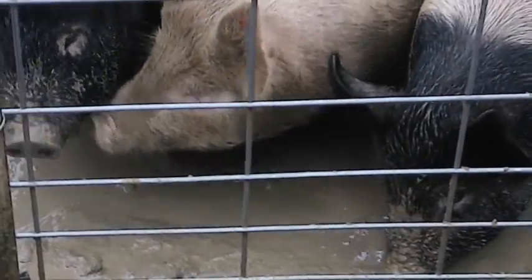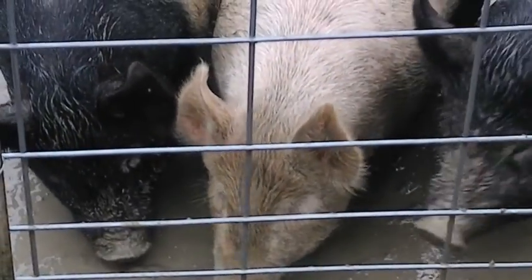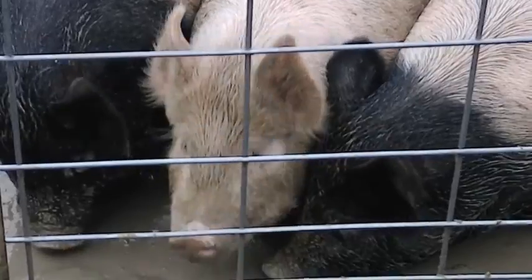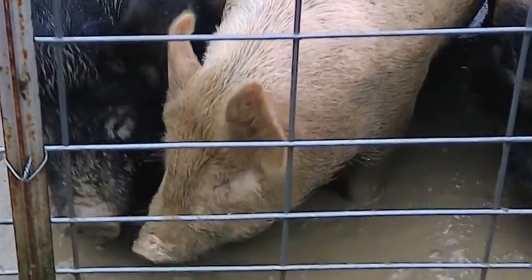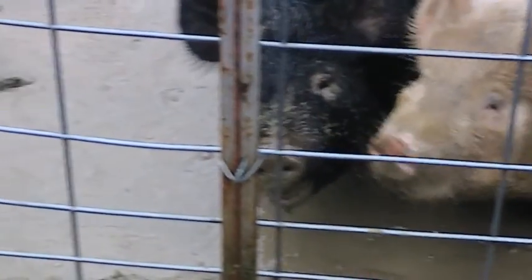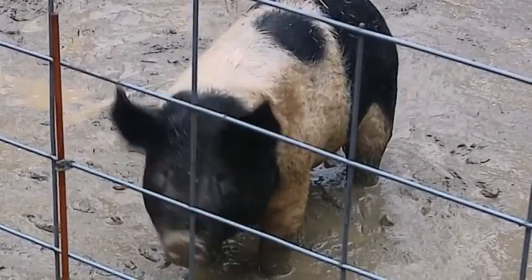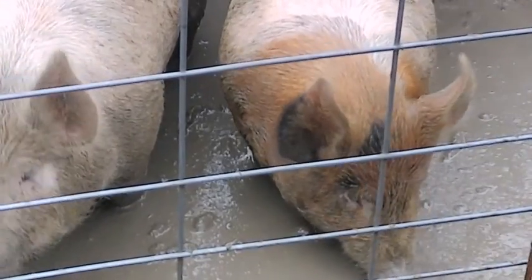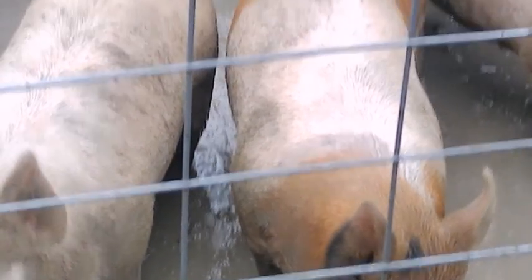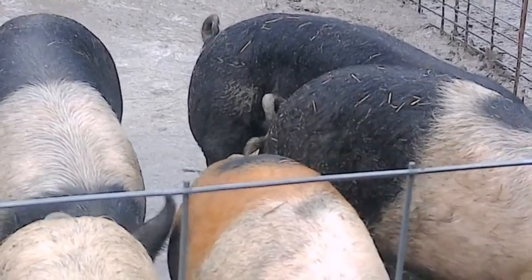There's Marshmallow and Missy. And S'more. And there's Long John. And there's Davy. And the one hiding in the back is Betsy.